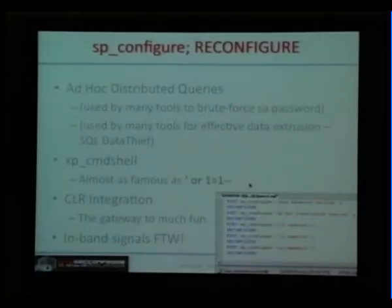So you can see some examples here. Ad hoc distributed queries is a functionality that should generally be turned off. In fact, I think it's turned off by default. It's used in brute forcing tools and things like SQL data thief. It can be turned on again using HIRBSecConf. CMD shell should be turned off, can be turned on again using HIRBSecConf. And CLR integration, which I'll get to in a minute, is an extremely powerful feature that effectively allows us to upload and execute .NET runtime binaries. It should also be turned off by default and can be turned on again using HIRBSecConf. And so this idea of in-band signaling gives us a lot of power over a compromised SQL Server.